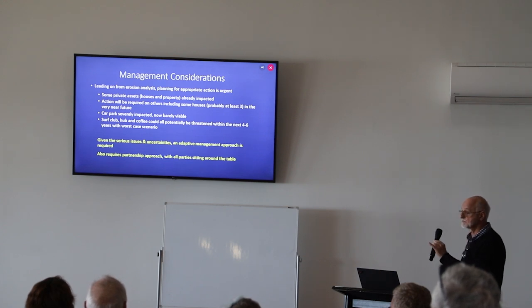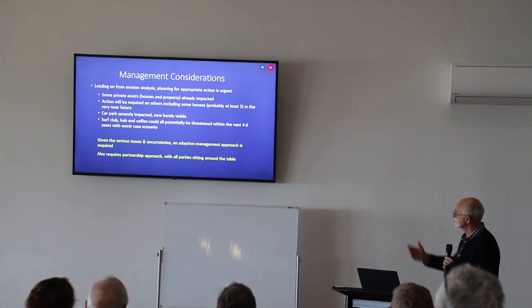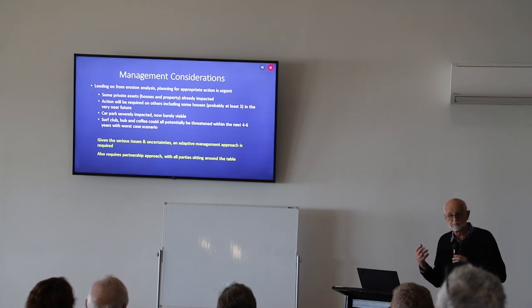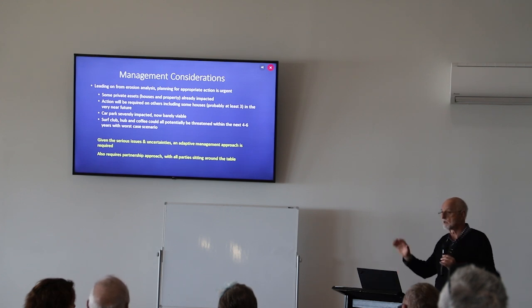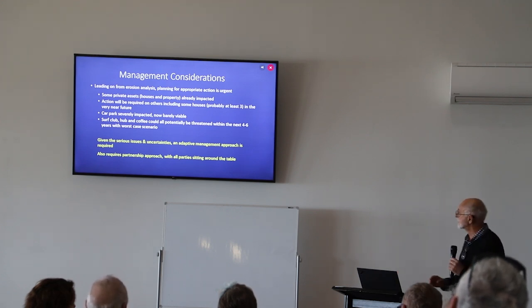The car park has already been severely impacted, as you saw in those photographs, and is now barely viable. This wonderful facility, the surf club and the hub, could also be potentially threatened. In the worst case erosion, they could potentially be threatened in the next 5 or 6 years, but the best case would be much longer. So obviously we'll set up a monitoring system, because no one wants to relocate these facilities unless you have to.